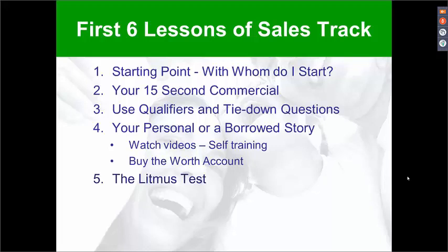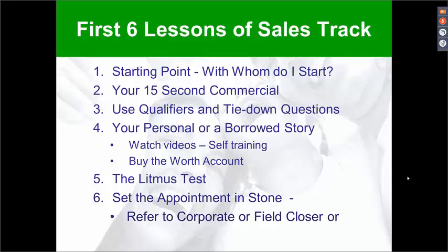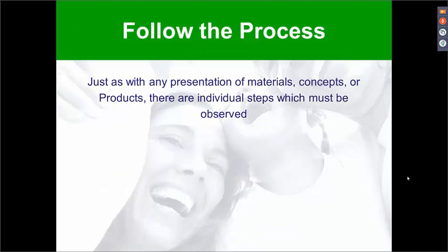The litmus test, which is a scale of 1 to 5, and setting your appointment in stone, which we can be referring to a corporate or field closer, or run your own analysis and close your own deals. We're finding that more and more people that are coming in brand new are using a corporate or a field closer in order to get this achieved. But if you've been with us for a while, you know how to run your analysis. Darlene is an absolute master in this area of running the analysis and doing her closings on her own.